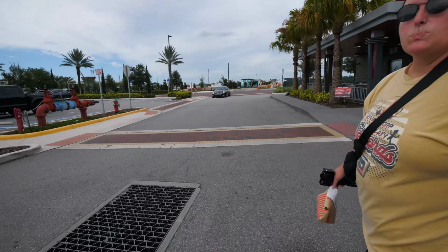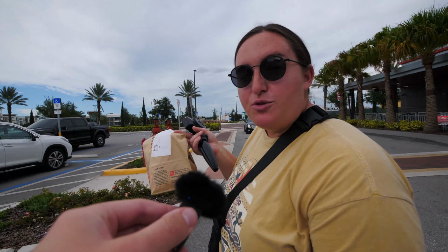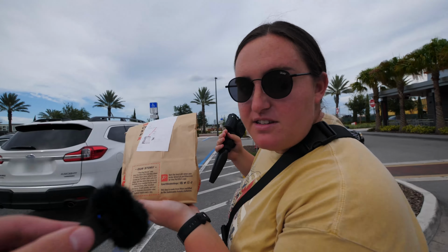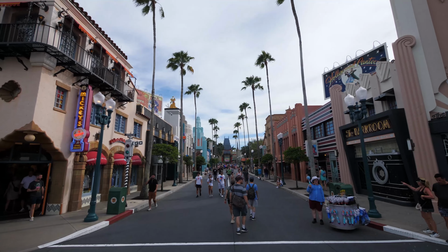Kristen, we ate so much food. Why did you grab more food? Nate is making me bring him just two plain hot dogs to Hollywood Studios, so now I have to just walk in the park with two glizzies. So weird. What the heck? Where did that come from?